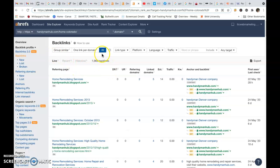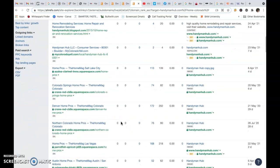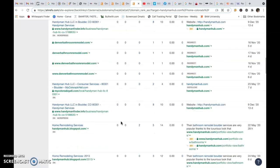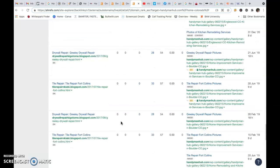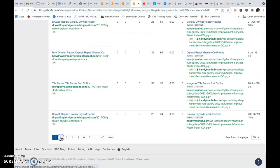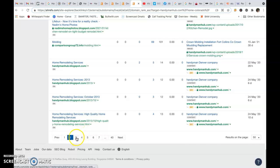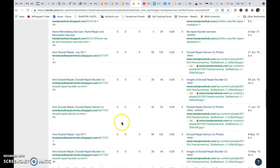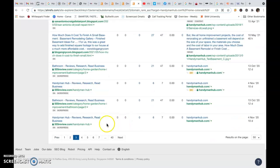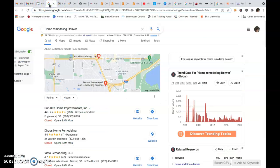So here's your backlinks for your company. All of these backlinks that have 00 are not only not helping you, they actually hurt you. So this is what is weakening your website strength and your popularity. If we go through here, you actually have more than one page of all zeros, it looks like. So this is why the site isn't ranking in Colorado and beyond with the popularity and the strength of the website: you have the volume in backlinks, but you do not have the strength and quality in those backlinks.